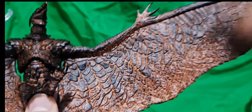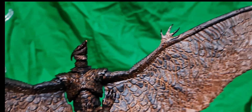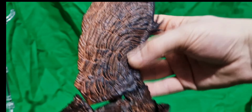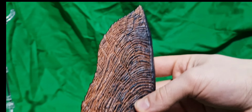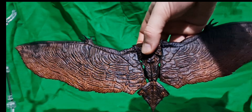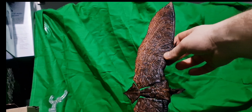But yeah, the overall crafts and the painted detail and sculpting is just exquisite, which is the highlight of the overall figure. You can see the wingspan of the overall pterosaur, or as they call it, the fire turkey. It's insane. Oh my god, this is just, it's long.